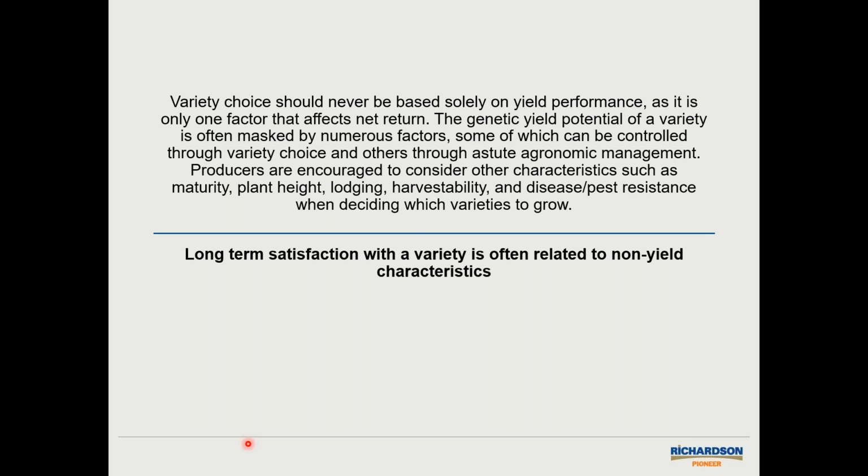Long-term satisfaction with a variety is often related to non-yield characteristics, and I think we can all think of a time where we maybe had one variety of, let's say, canola that outdid the whole farm, but maybe you were harvesting it and all you did was cuss and unplug your combine the whole time. Probably not something that you stuck with in that case.